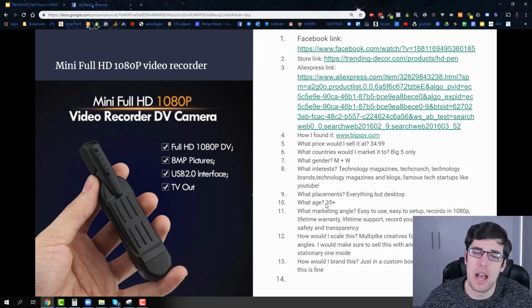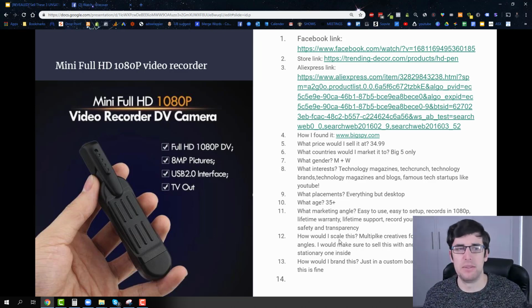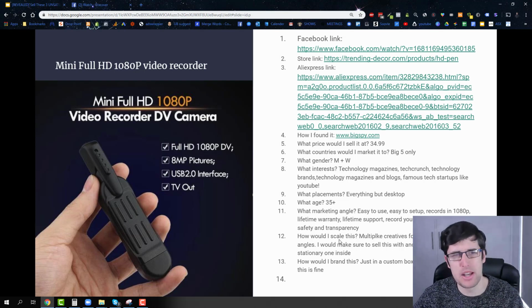Okay, so how I would scale this. The first thing I'd actually do with this, if I was scaling it, is multiple creatives. This is the type of item where you really want to try different angles, different approaches. The first 5 seconds, okay, try and chop up the first 5 seconds, try and make other unique creatives, because it can really help with your conversion rate as well. If you get testimonials of people using it, that can really help with that also, okay? So make sure you just keep that in mind.